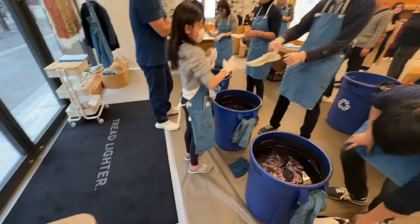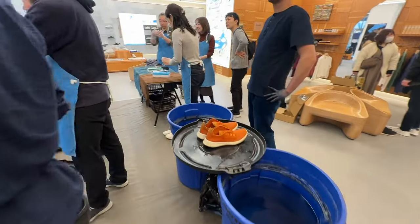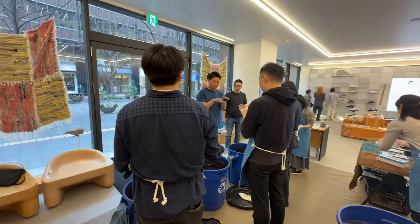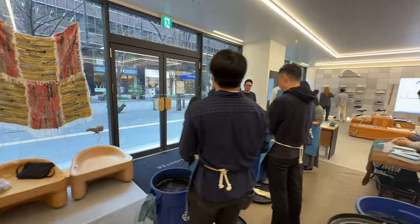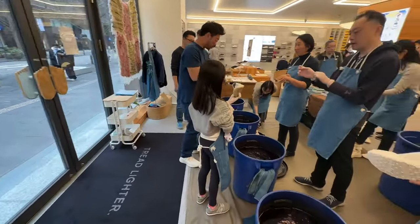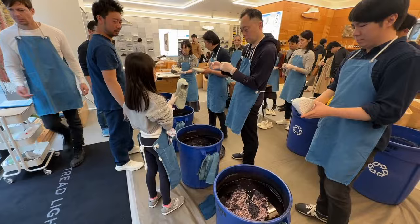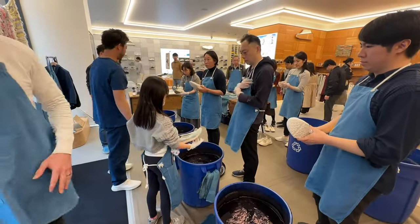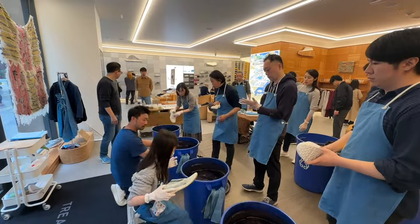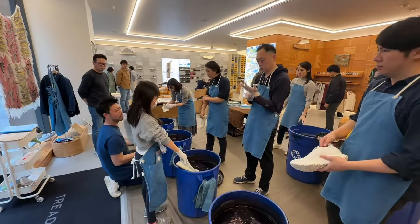All right, they're gonna do theirs. Let's see what they do, because there's four of them. So let's let them do. So these shoes, their sole is about to become blue, literally.